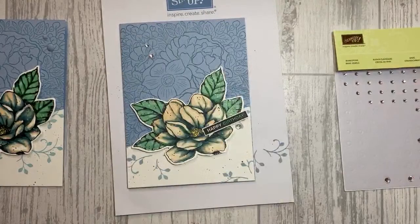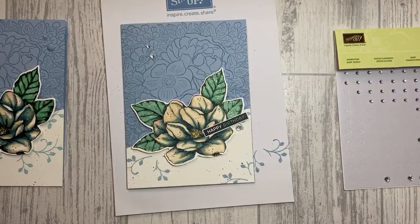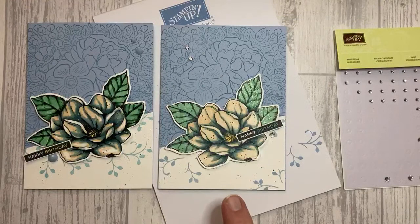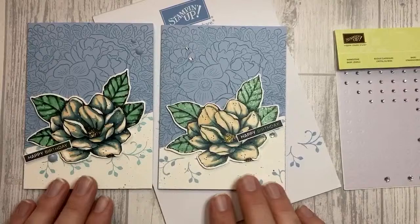We go there. So that's where I'm gonna stick down and go. So there we go. There are two cards done there, the same but slightly different, with slightly different layouts, with the positioning of the sentiment and the embellishments as well, and colouring it slightly differently. So that's how those two have turned out.